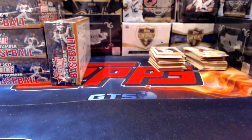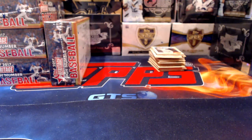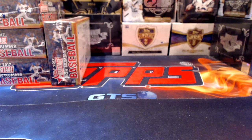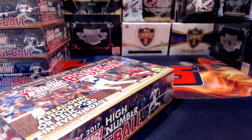So after we open each box, once again, I'm going to take everything and set it over here onto the sorting mat and out of the line of fire, so to speak. I just like it better. I'm more comfortable not having them stacked up real high all over the place.